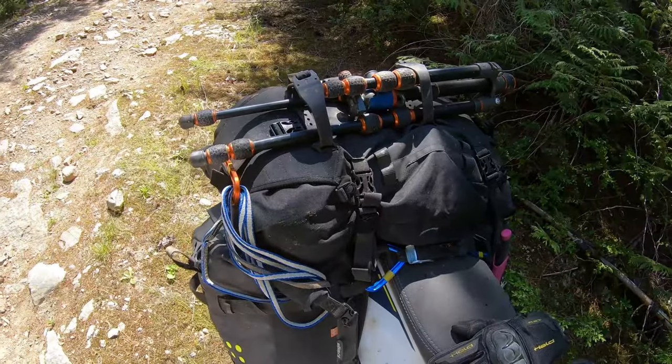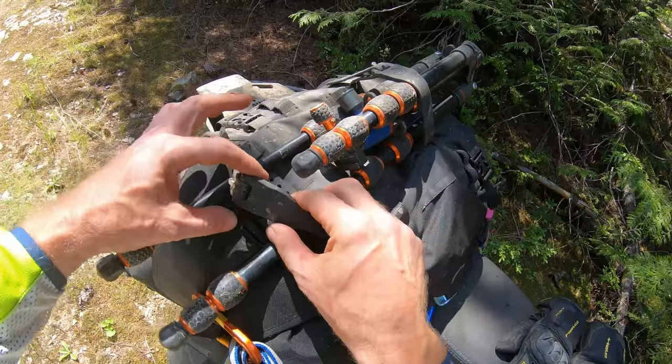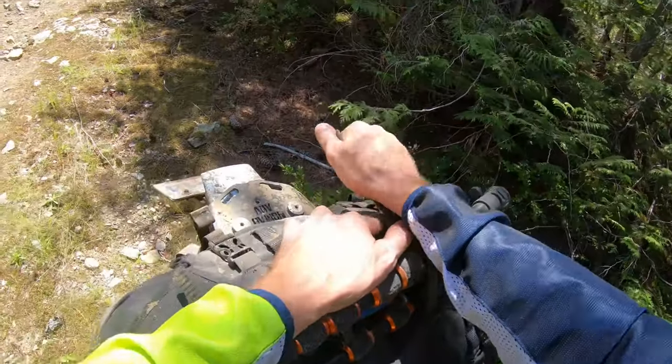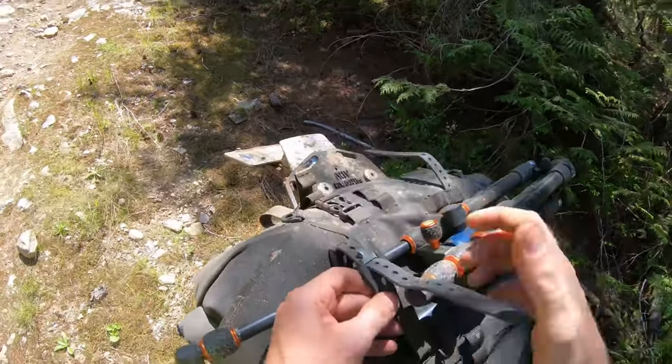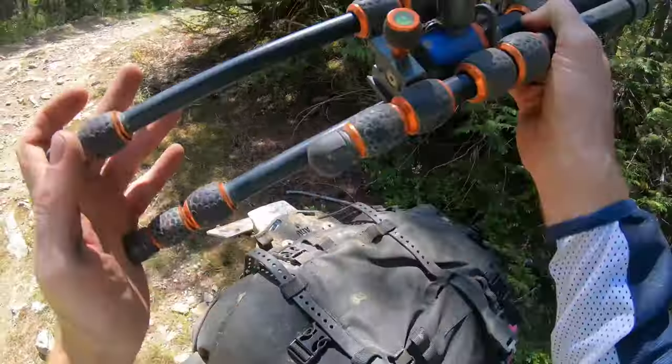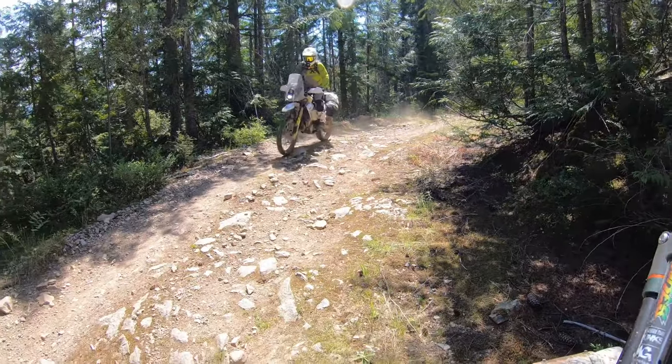Well, what's wrong with this picture, eh? I didn't tighten those down very well. Now my tripod is slowly escaping. That's all right, we gotta stop every now and then. That was a pretty bumpy trail and gotta check stuff. Here he comes.